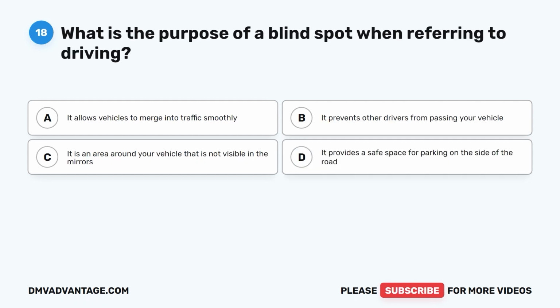Question 18. What is the purpose of a blind spot when referring to driving? A. It allows vehicles to merge into traffic smoothly. B. It prevents other drivers from passing your vehicle. C. It is an area around your vehicle that is not visible in the mirrors. D. It provides a safe space for parking on the side of the road.